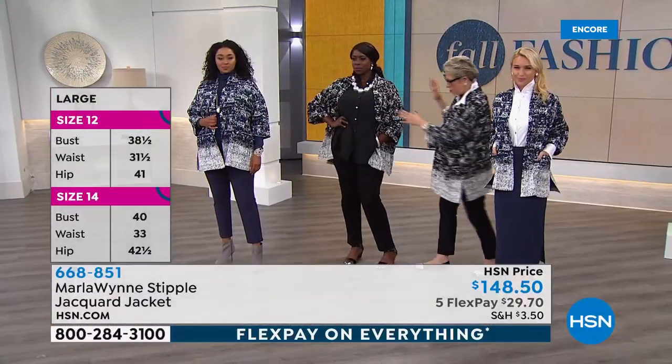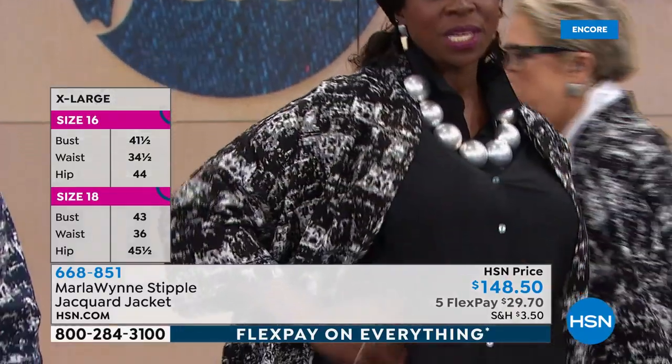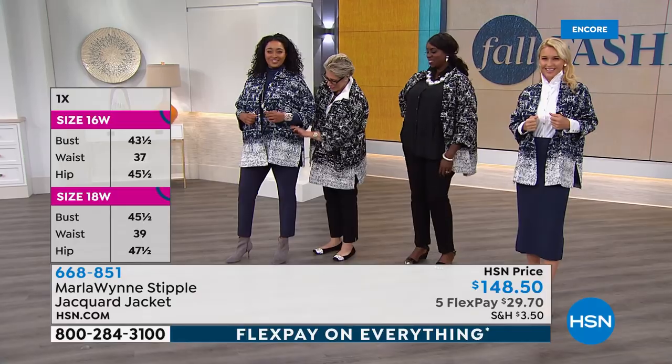So a very elegant head-to-toe dress look. Great over our today's special. Great with the premium knit trousers. Premium knit. I got to touch, I got to feel. And then the navy is great. You look good in this. I like this on you.